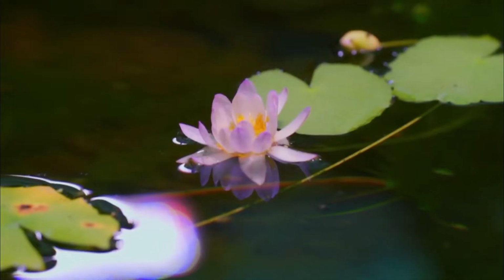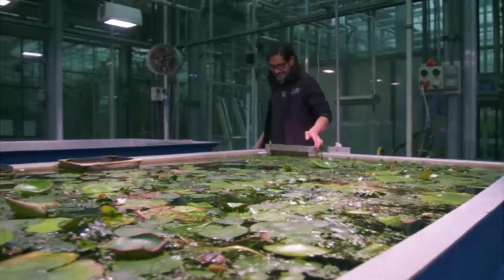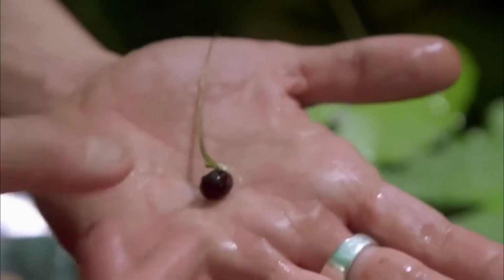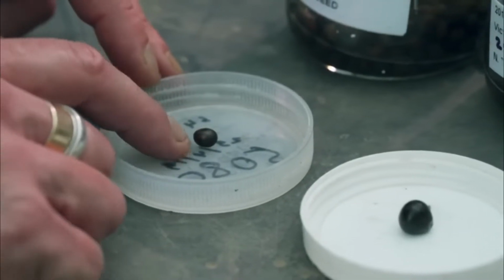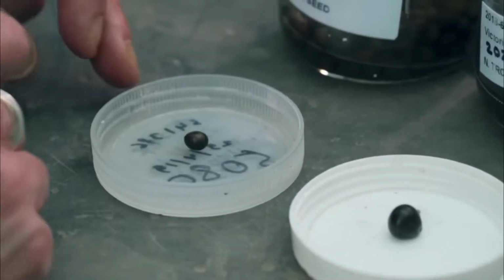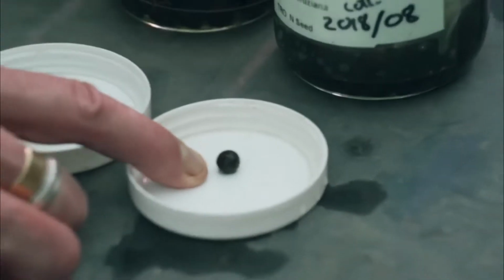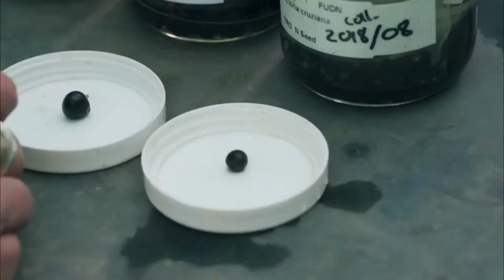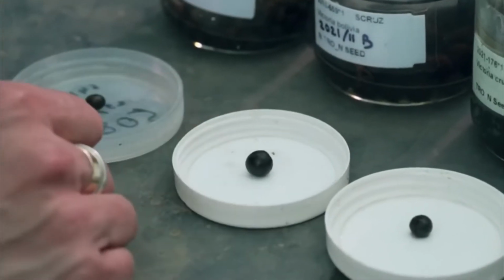In a part of the gardens the public never normally gets to see, Carlos is in the tropical nursery, growing what he hopes is a brand new species of water lily. And from the look of the seeds, he could be onto something. So this is Amazonica, which, as you can see, has an ellipsoidal shape, so it's not perfectly round. Then this was Cruciana, which is the other species we used to grow, which, as you can see, is perfectly round. And now we have this new plant, which, as you can see, is much bigger than the other two.